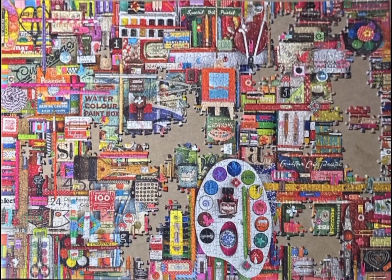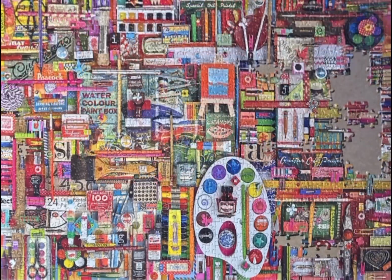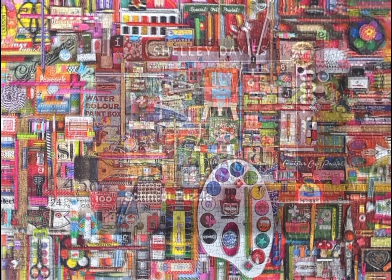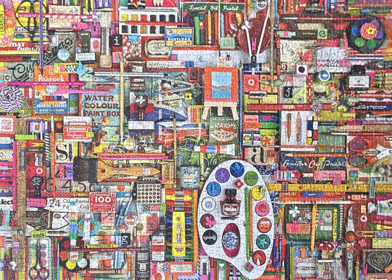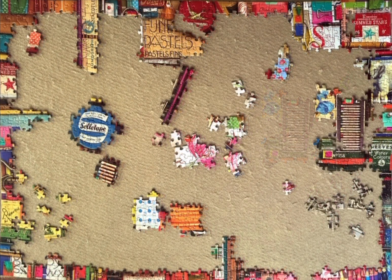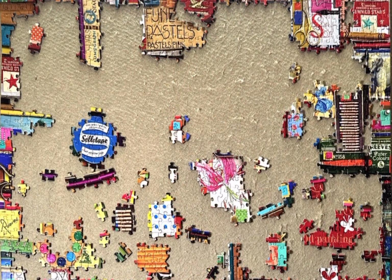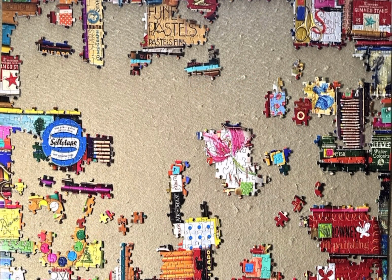And the funny thing is, like I mentioned, I did a version of this and it was a Cobble Hill puzzle, so I decided to go back into my archives and to find the version that was so similar to this, because the artist is the same, the style is just a little bit different, and you'll see that right now. So I thought it would be fun to just compare the two puzzles. They're both related to art. The Schmidt puzzle that this video is about is called Artist Materials, and this one is Vintage Art Supplies, and it's a Cobble Hill puzzle.